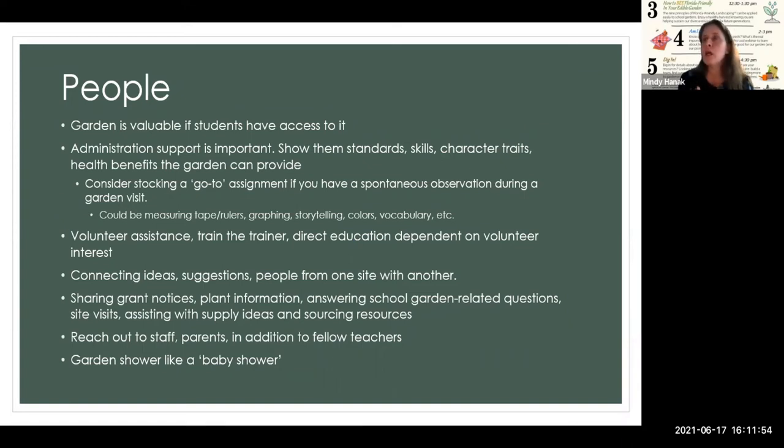can share as well. So people are really important. We talked before about including administration. And if you can find ways where you can show them that you're teaching standards and using it as an outdoor classroom, or that there's some therapeutic benefit, that it's helping your kids focus when they get back to the classroom, or you're helping connect those dots. So something you talked about in the classroom, now they have this physical thing that helps them connect those dots.